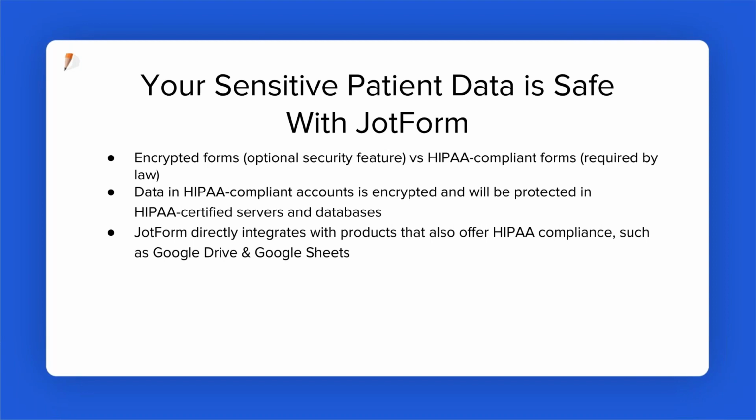Jotform directly integrates with products that also offer HIPAA compliance, such as Google Drive and Google Sheets. When you have a HIPAA compliant account, you'll only be offered the features, integrations, and widgets that are also HIPAA compliant, so you can rest assured that your whole data collection process will be HIPAA compliant.